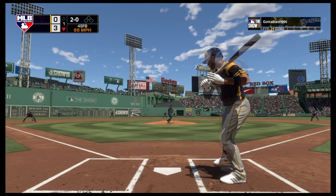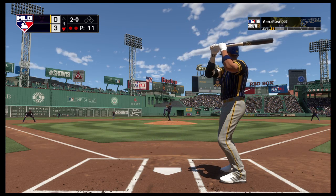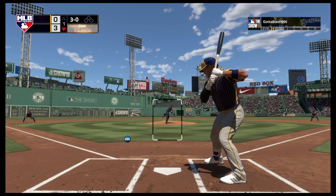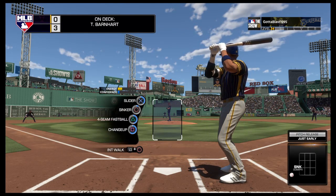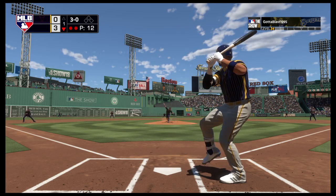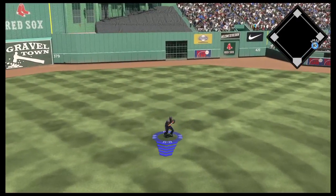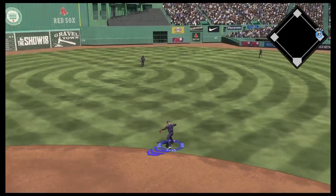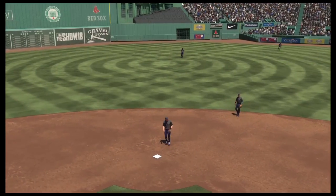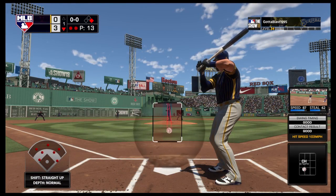Two balls and no strikes. The count to Yoan Moncada. 2-0 count. The pitch. 3-0 now. And this is where he's especially dangerous, because if you walk him, he can steal a base on you. But if you lay a fastball in there, he can take you deep too. And that's through for a hit. Took advantage of a hitter's count on 3-0 and gets on base to keep the inning alive.